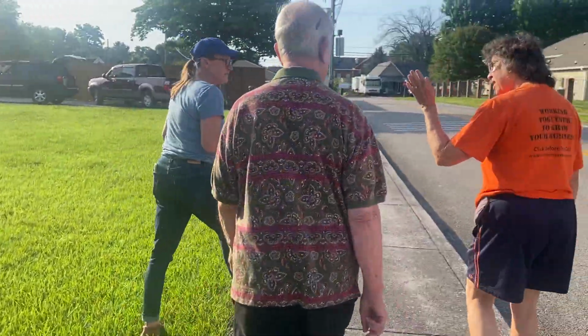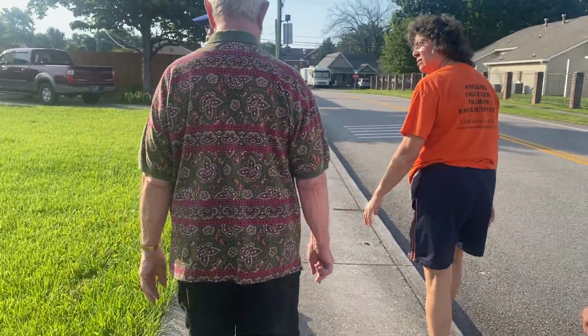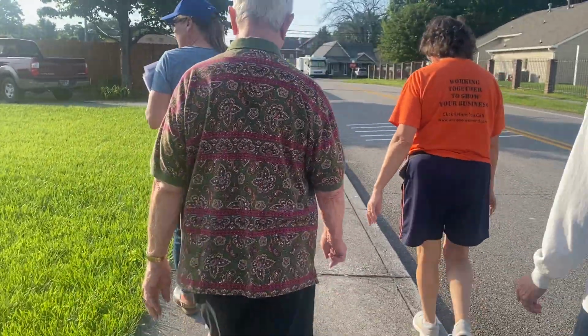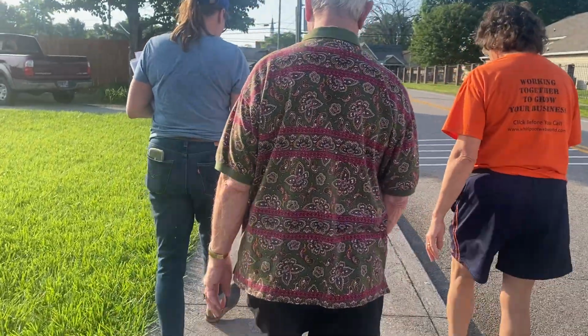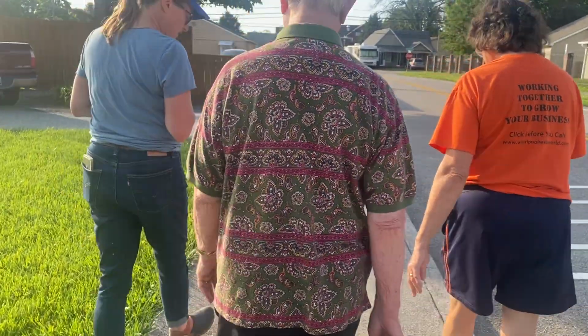Is this an older house or a newer house? That would be an older house. Yeah, that's many, many years old. Probably around the 1930s.